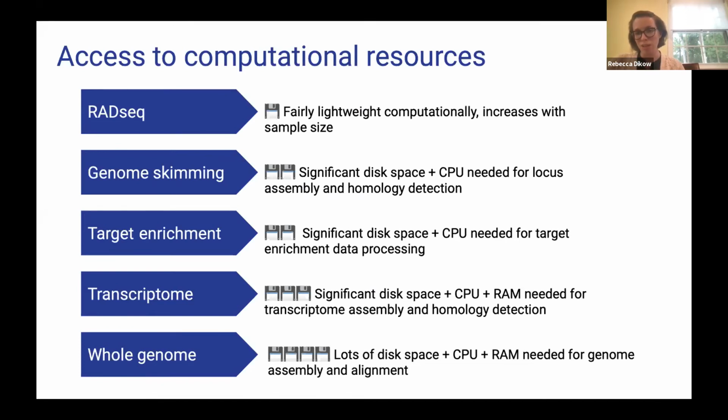Whole genomes in particular really can take up a tremendous amount of disk space, a lot of it temporarily. So doing a whole genome assembly, you can often balloon the amount of data and intermediate files. A genome assembly could take hundreds of gigabytes or even a terabyte of RAM, depending on the genome size and the kind of data you have. So this can be a showstopper for a student or someone at an institution without these resources.